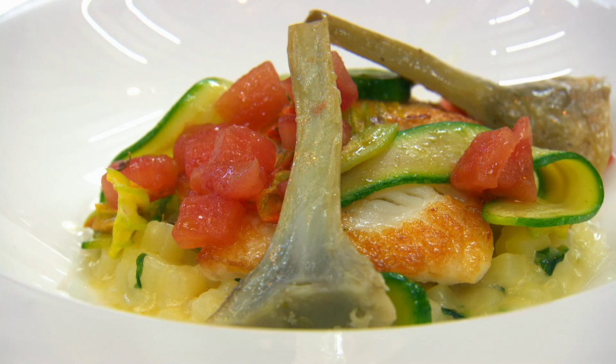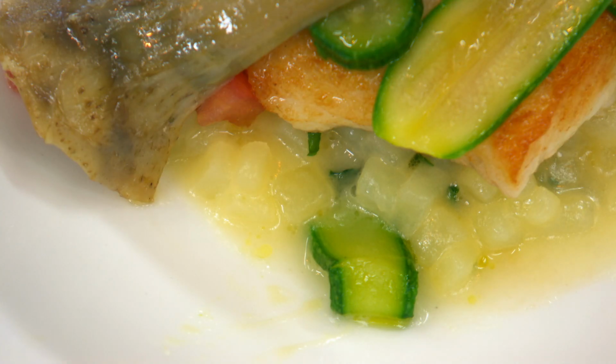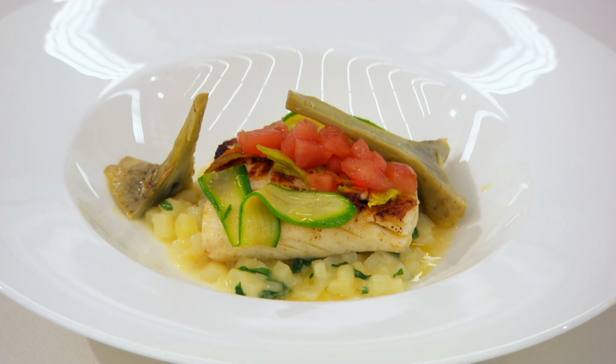Absolutely everything is perfectly cooked. The artichokes really set it off. Everything just works so well together, doesn't it? I like the basil coming through the risotto, but the cooking of the last piece of fish, we gave him a warning that it was starting to burn. I hope he's going to make up for it in a perfect dessert.